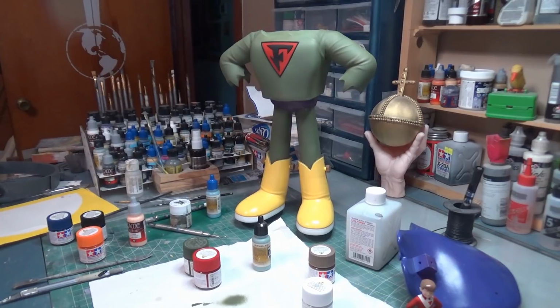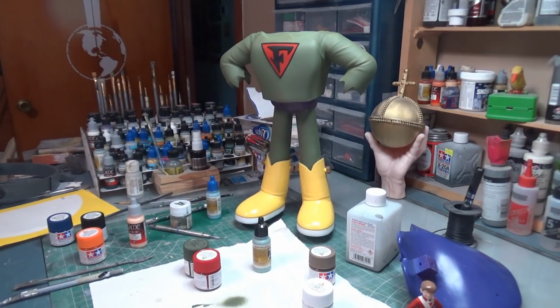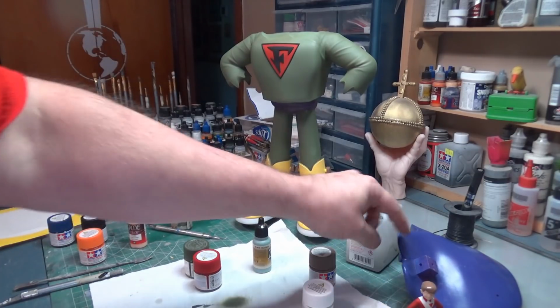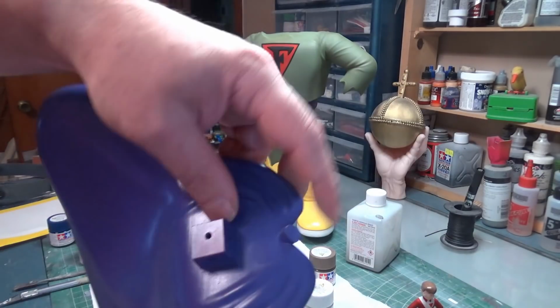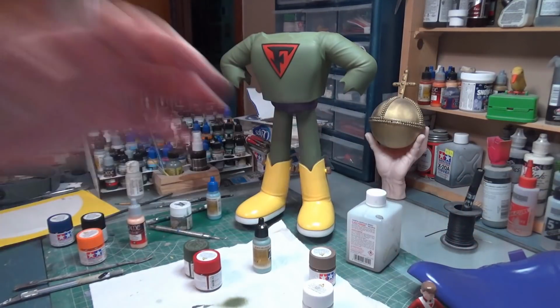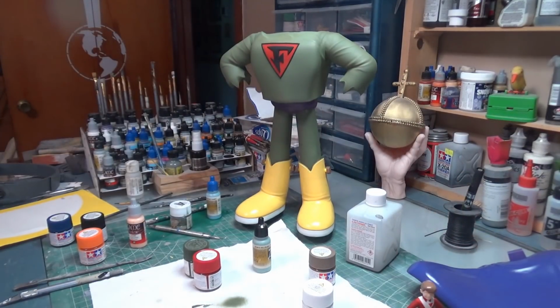And the cape is out in the other room drying. I put a coat of purple on it. I probably need to bring that in here so I can paint this emblem that is right here. I need to paint that, undercoat that with brown so that I can paint that gold. Let me run and go get that.